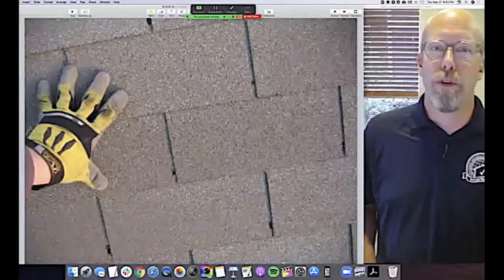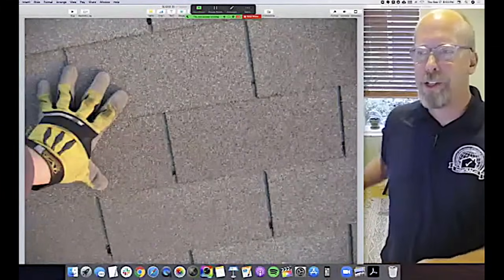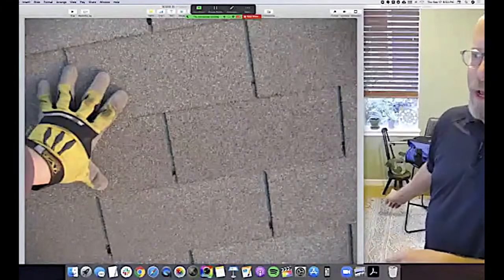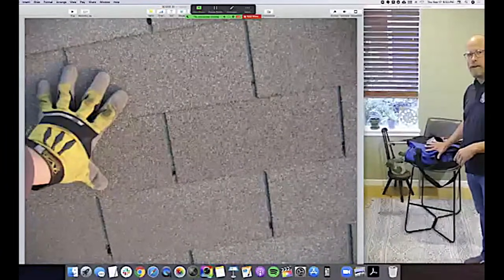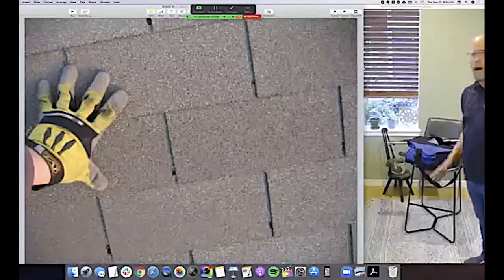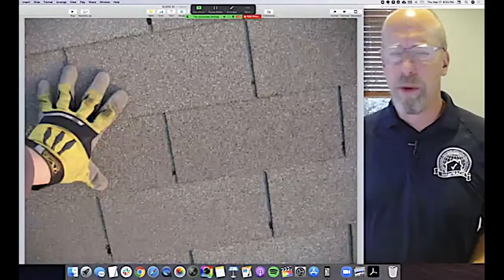It doesn't have to be the roof. Let's move on to another system. Let's say it's that chair behind me with my tool bag, right? So I put my hand on the thing that I'm inspecting. Why? Because a lot of your clients are first-time home buyers and they have no idea what they're looking at.